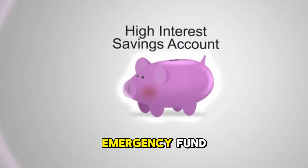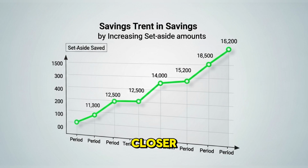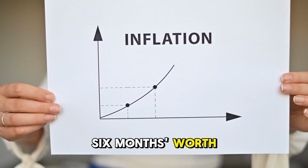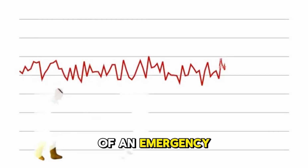To build an emergency fund, start by setting aside a small amount of money each month. Even $5 or $10 a month can add up over time. As you get closer to your goal, you may want to increase the amount that you're setting aside. Ideally, you want to have 3 to 6 months' worth of living expenses saved in your emergency fund. This will give you a cushion to fall back on in case of an emergency.